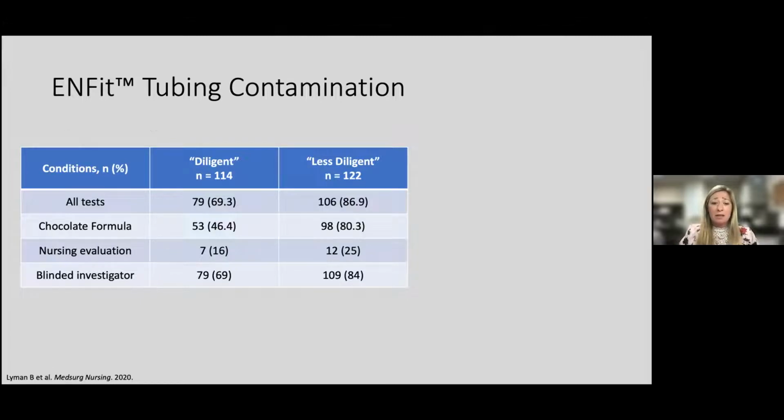So about 60% were considered clean, versus about 80% in the less diligent arm that were still considered dirty. So only about 20% were cleaned. And again, that's with the visible eye.